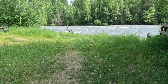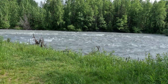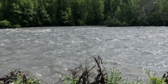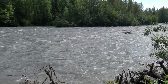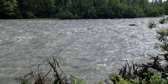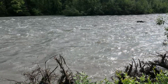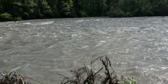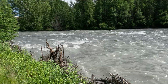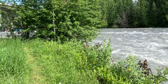Okay, y'all, I am in Eagle River, right outside of Anchorage, Alaska. Look how this river is rolling, y'all. I don't think I would want the Stratus in this bad boy. It is whooping. Gray looking water, walking down here to the bridge.